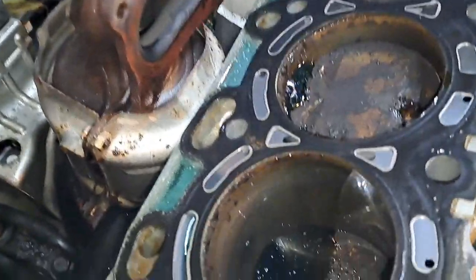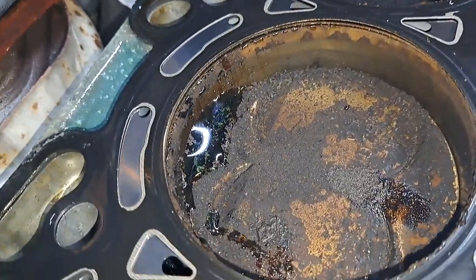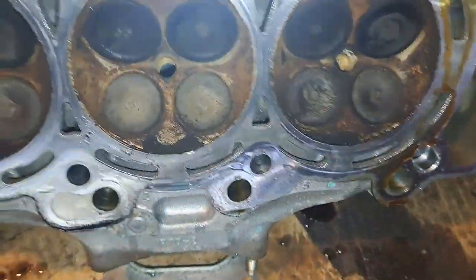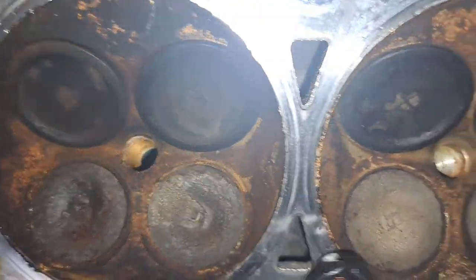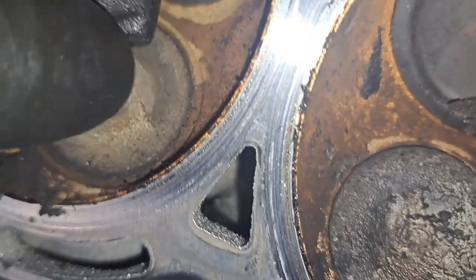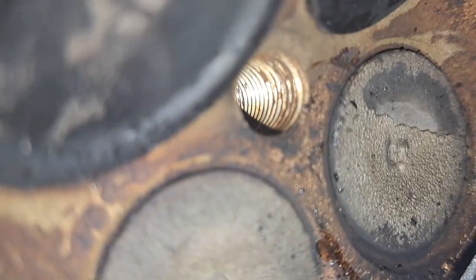Oh. Here's the first bank. That was bank three. I said bank three. Cylinder three. That kissed the valve. That's what we saw on camera. I don't know about that one. And one. So one and three are likely definitely gonna be bent. One. Three. That one's slightly bent down here. Let's see this.